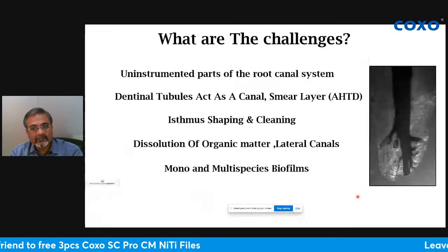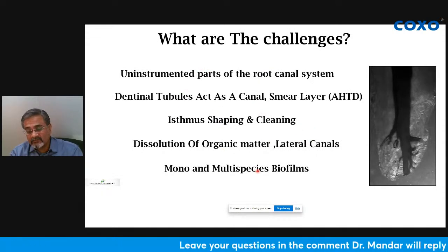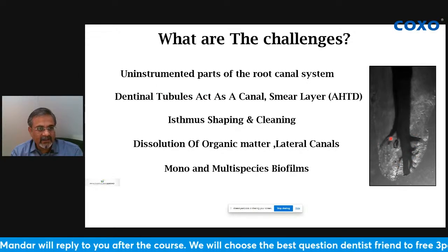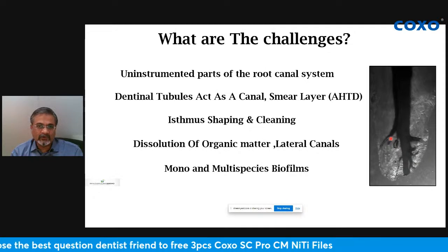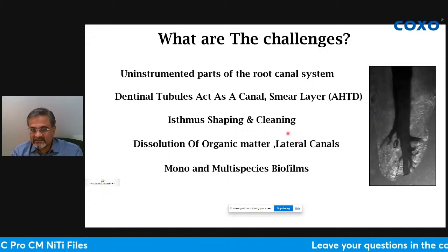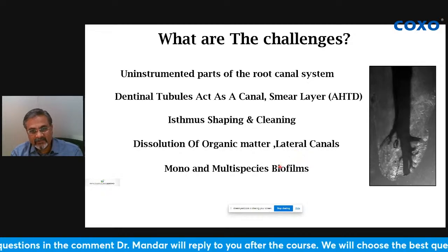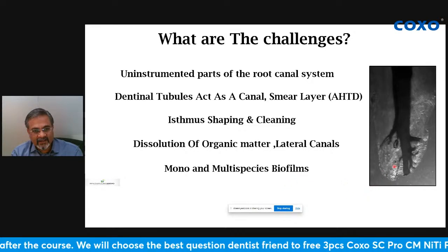concept. So when we do endodontic irrigation, there are a few challenges we face and have to overcome, such as uninstrumented parts of the root canal system. As we all know, we are dealing with complex anatomy. Each dentinal tubule acts as a canal, and we have to keep them devoid of the smear layer, that is accumulated hard tissue debris. Isthmus shaping and cleaning is a critical step towards long-term success. And we have to dissolve the organic matter from within the main body of the canal and the lateral canals. And we have to get rid of the mono and multi-species biofilm.